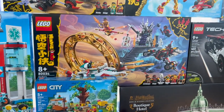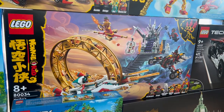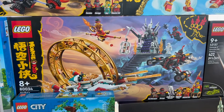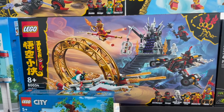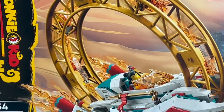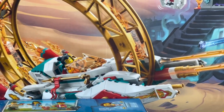Moving on upwards, we have different sets like the Nezha's Fire Ring, a very, very unique concept for a set. I really do love this set and I cannot wait to build this. Probably going to be one of, if not the first sets that I build out of this complete haul. I really do want to see exactly how this fire wheel comes together because it's a very unique concept for a LEGO build to have a monowheel-like build.